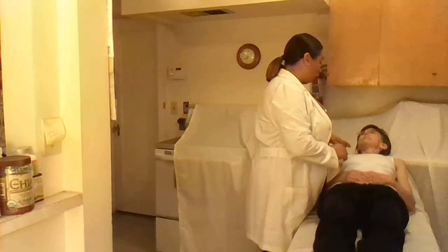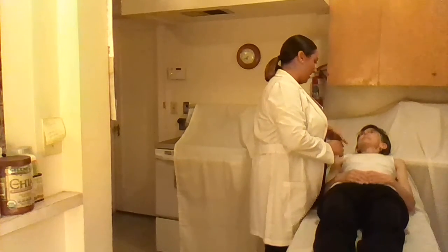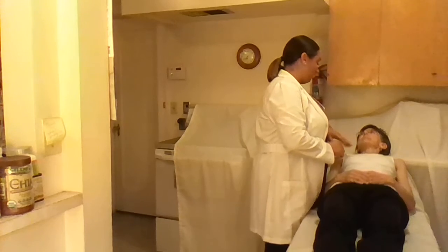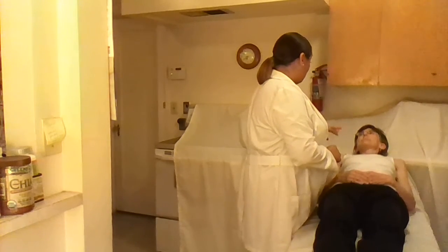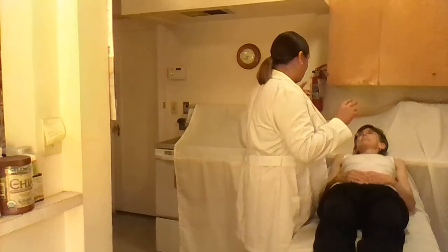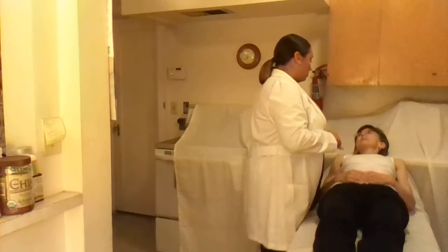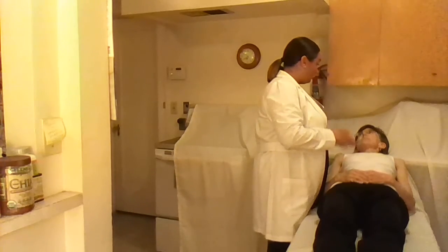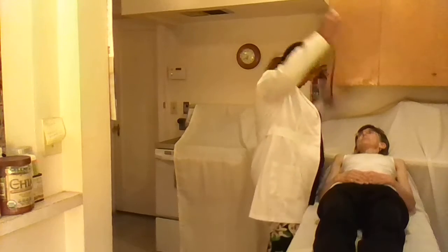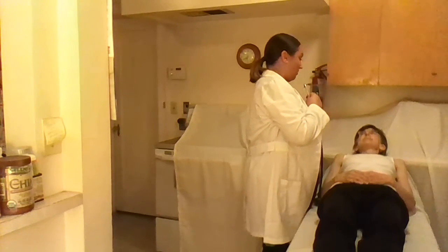So then I'm going to be listening to your heart from a couple different angles. We're just going to start at this point. I'm going to listen for S1 and S2, which are your two heart sounds. You've probably heard them say lub-dub, which is the thump-thump of your heartbeat. While I'm listening to S1 right here, I'm also going to feel your carotid pulse because that's going to correlate. So I'm going to listen to your heart from here, and just breathe normally. Okay.